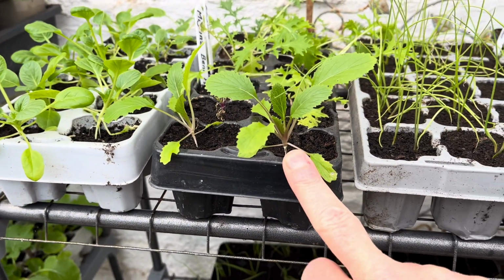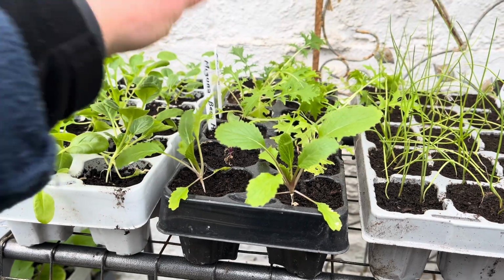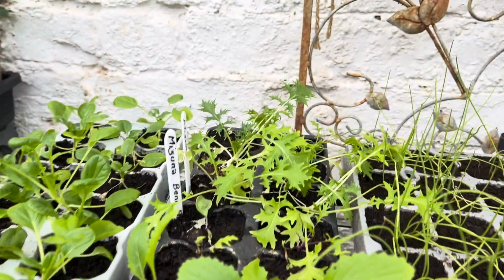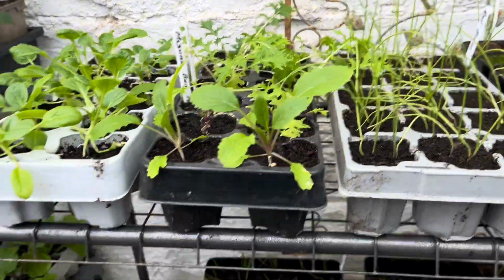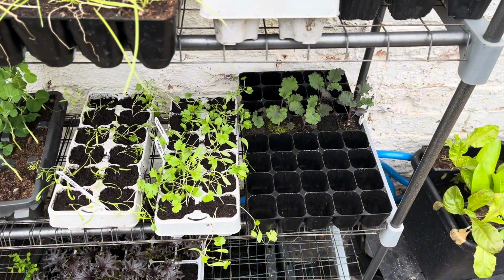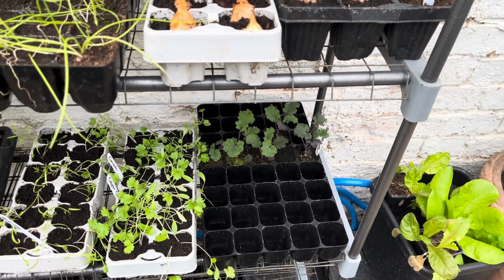Here I've got two types of Mitsuna. This is one called Beni Hushi. That's a kind of closed leaf one. And then we've got the normal Mitsuna there. Onions. My coriander down there that's got to be planted out. I've got some more scarlet kale there.